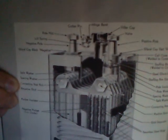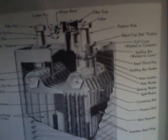So yeah, this is not going to be very clear. Sorry, I apologize. But you can find this online. I found it myself. Just type in cutaway nickel iron battery on Google Images and it should pop up.